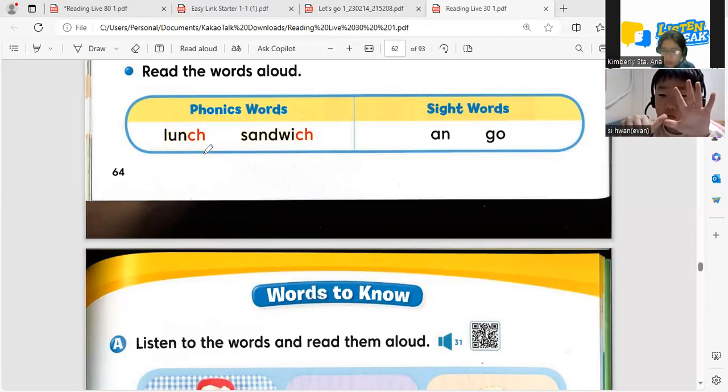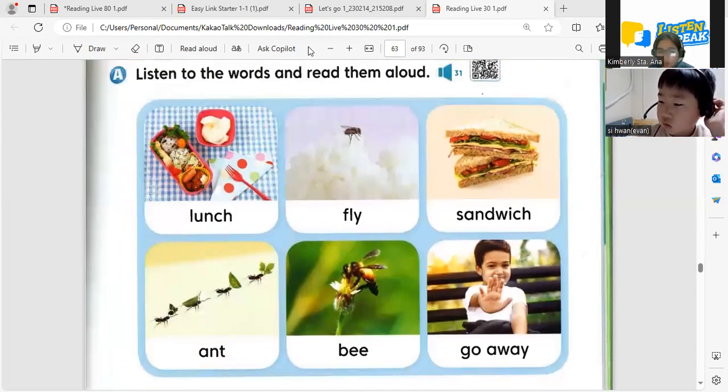Lunch? I think that's dinner. What time do you eat lunch? Six o'clock? Do you eat lunch at 6 o'clock? I think that's dinner or breakfast. Lunch is in the afternoon. Lunch is 12. Can you say, I eat lunch at 12 o'clock? I eat lunch at 12 o'clock. Very good. Me too.